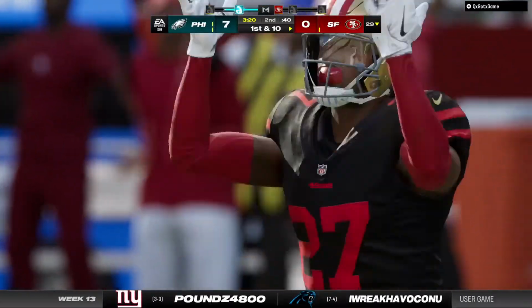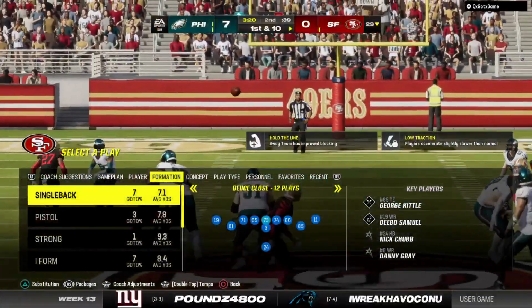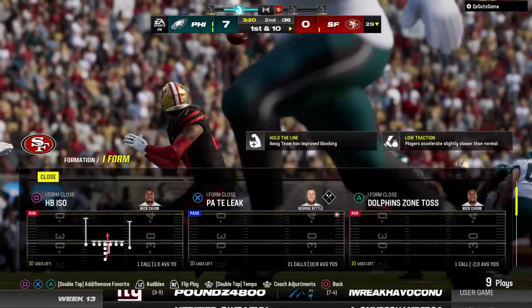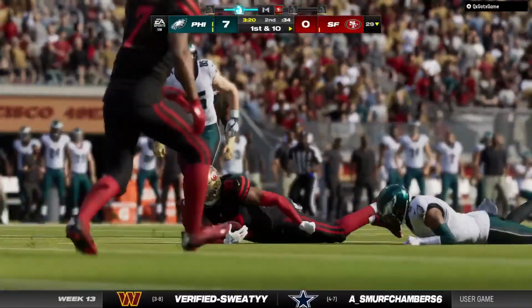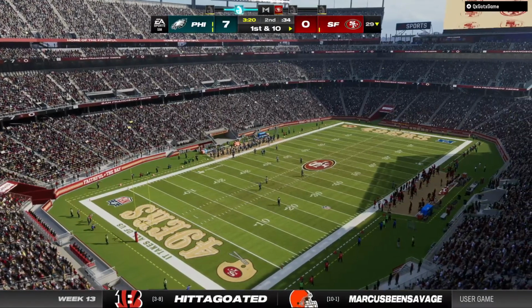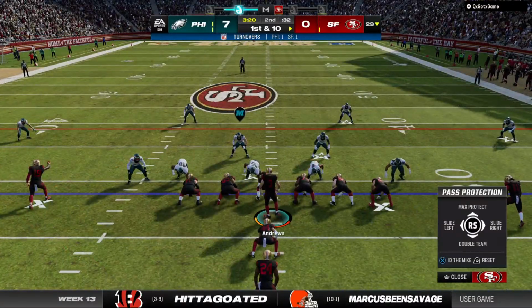So this defense coming up with a takeaway, and maybe that's something that can bring a little life to that sideline. Well, I don't want to say that they've been sleepwalking through this first half because that's simply not true, but you're right. We haven't seen a lot of fire from these guys, really on either side of the ball. So maybe that's the catalyst that they needed to get them back into this game.